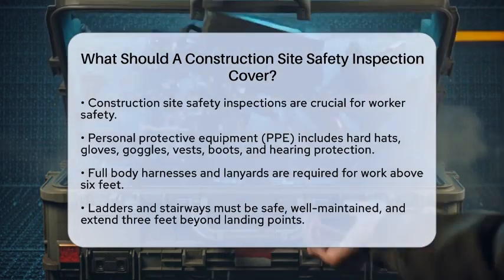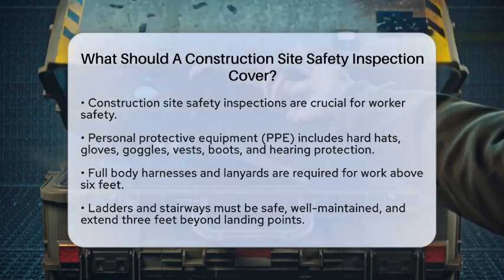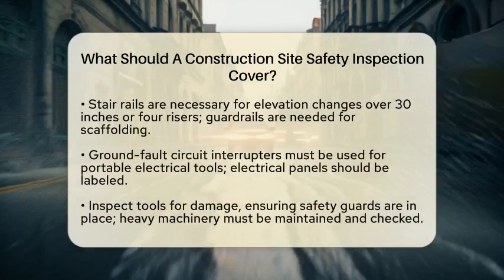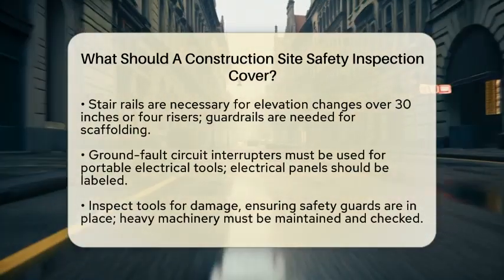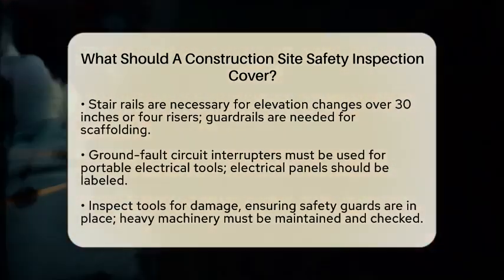Electrical safety is another critical area. Ground fault circuit interrupters must be used on all portable electrical tools. Electrical panels should be properly labeled, and cords and plugs must be intact. Light bulbs should be protected from breakage, and ladders must be used correctly to avoid accidents.